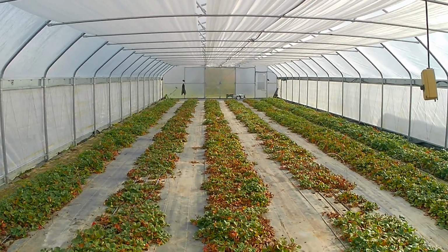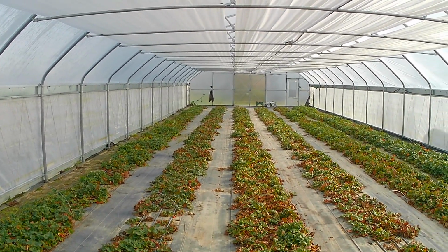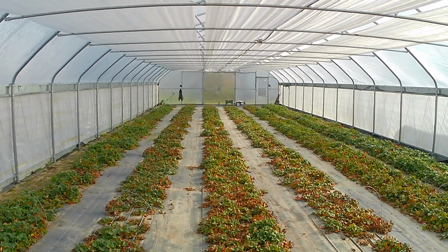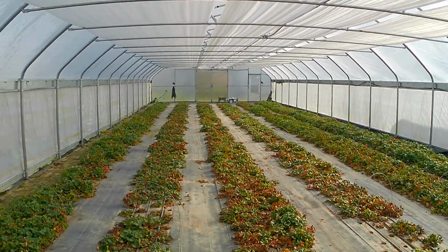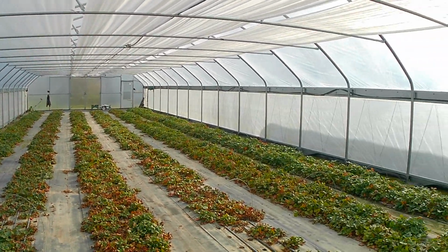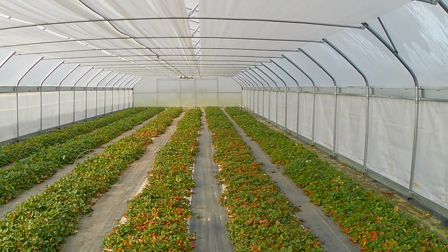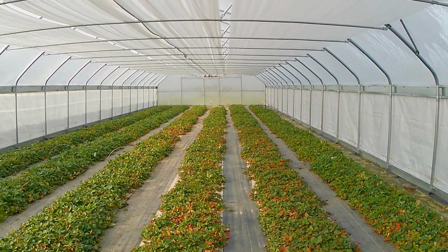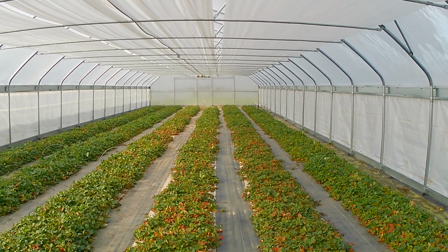Up to this point, I will tell you that our strawberries, which are 2 different types in here, but they're all day neutral, we let them go for 3 years, and then the 4th year we replace them. So this year, with our shade cloth in place, we managed to get about 70% production.